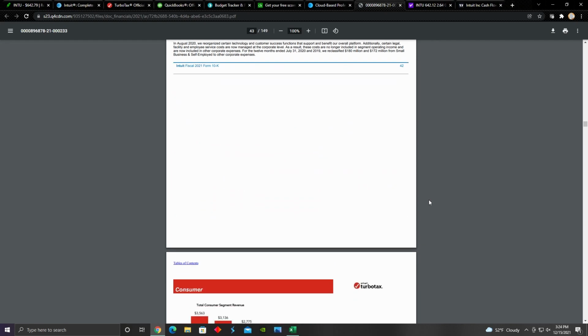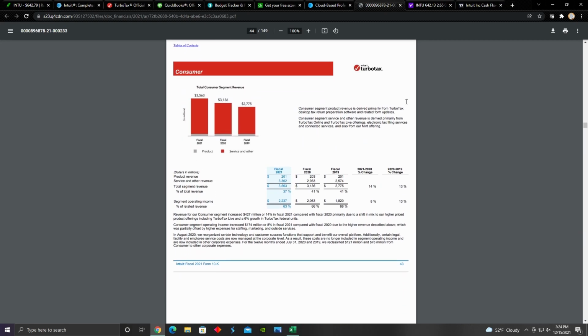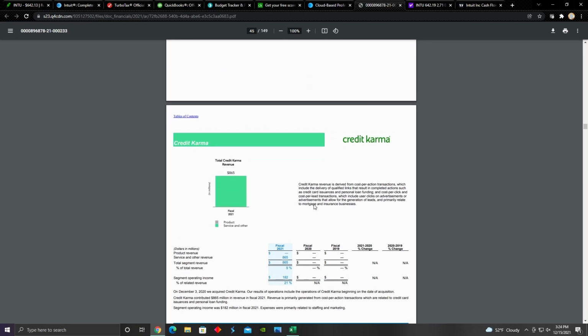And if we scroll down here, we can see the next segment of their business, which is TurboTax, which is primarily offered to people who are individuals filing their taxes and preparing their income taxes around tax season, like March, April, around that time period. And so for fiscal 2021, TurboTax made up about 37% of Intuit's total revenues.